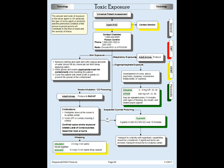I made reference earlier to changes in our toxic exposure protocol. The top half, or 2/3, is unchanged from before, but we've added 2 arms near the bottom that have to do with smoke inhalation or carbon monoxide poisoning, with the second arm being suspected cyanide poisoning. So suspected cyanide poisoning by itself is rare in our treatment areas. However, it may occur as either an intentional overdose on insecticides or other chemicals, an occupational exposure at work, or the patient may be a victim of poisoning by somebody else.